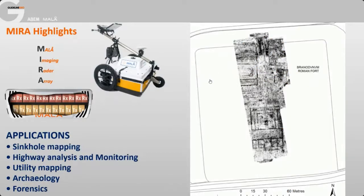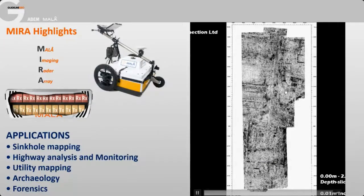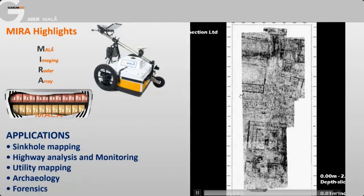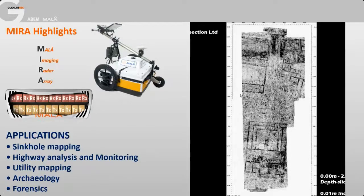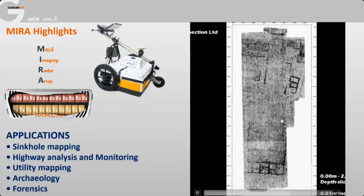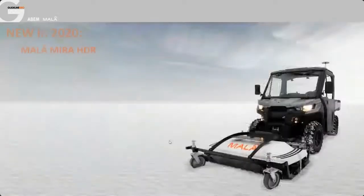This is just an archaeological data set I collected in my previous survey life. This is over a Roman settlement. What we can see is we've got foundation materials, floor surfaces, pillar bases, and a level of detail that we just wouldn't be able to achieve with a single channel instrument, pushing it up and down, up and down. With this, we can have a box towed behind a vehicle, and that allows us to collect a data set like this, which is about 90 meters by 45 in about half a day.